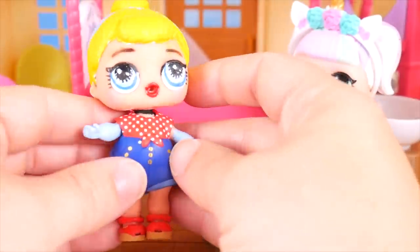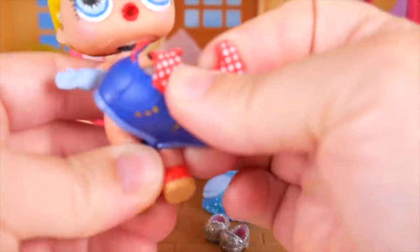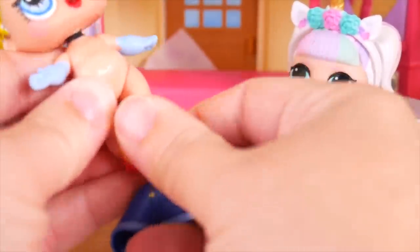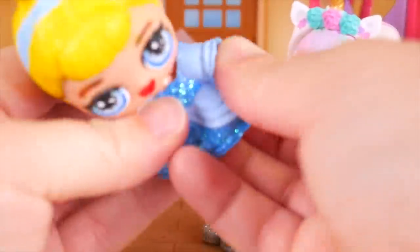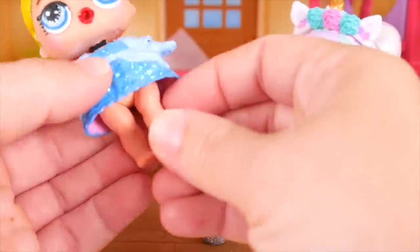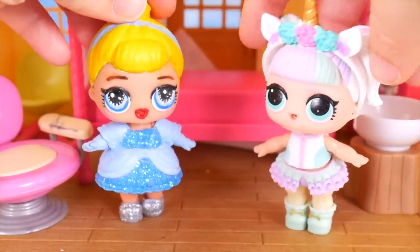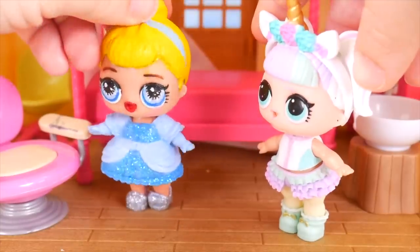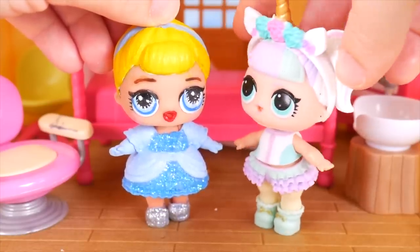Okay. Wow, let's get Bebe Bop out of her regular clothes and into these beautiful Cinderella clothes. Shoes and everything. Here goes the beautiful blue glittery dress. It's so lovely. And now these sparkly shoes. Wow. Twirl around. You're gonna make a beautiful bride and princess.